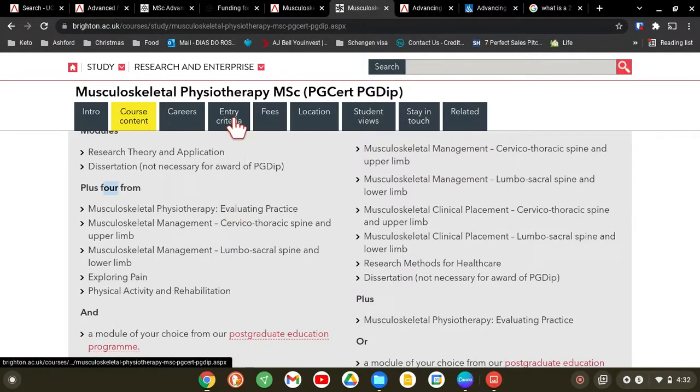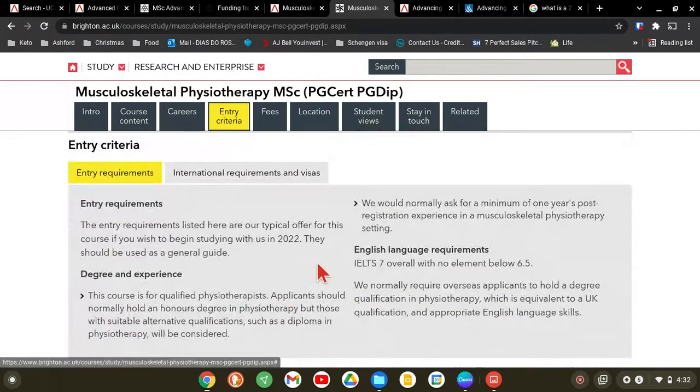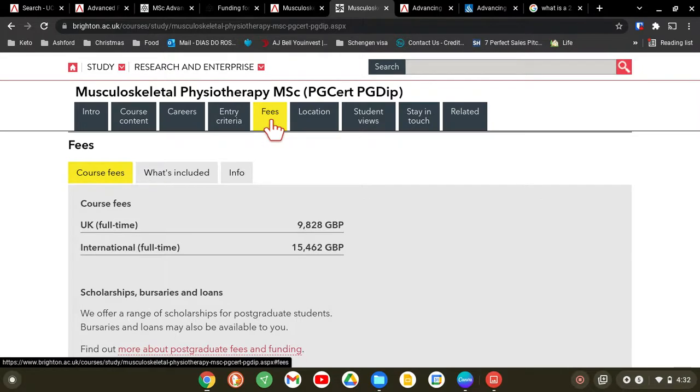Then you have your entry criteria. So this is your entry criteria: minimum 1 year experience and IELTS. And if you click on fees, this university is showing you the fees. Obviously you won't be eligible for this one, so you come under international full-time, and it's £15,462, so that should come up to around 15 lakhs in Indian rupees.